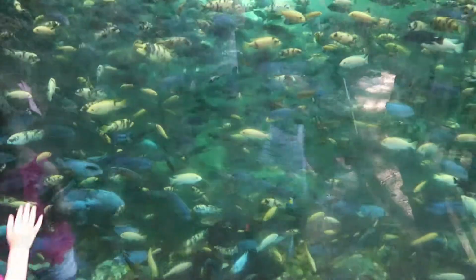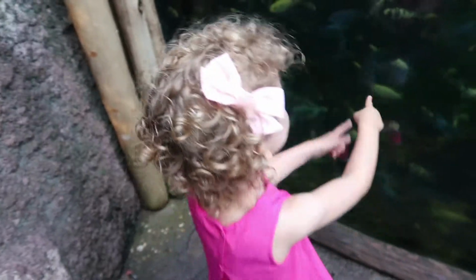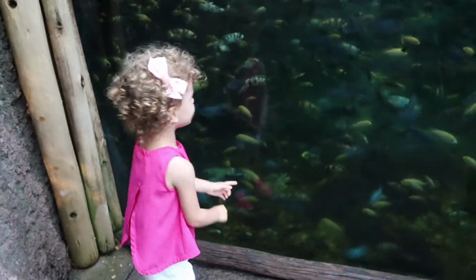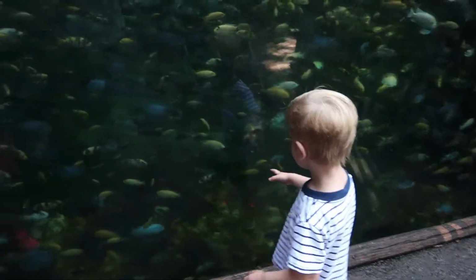All those fish, there's a lot. Yeah. That's the mommy fish. That's the daddy fish. And the daddy one. That's the fish, mommy. Lots of fish. That's a lot of fish. A lot of fish.